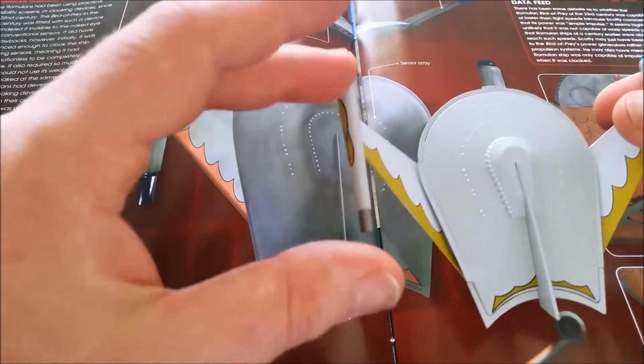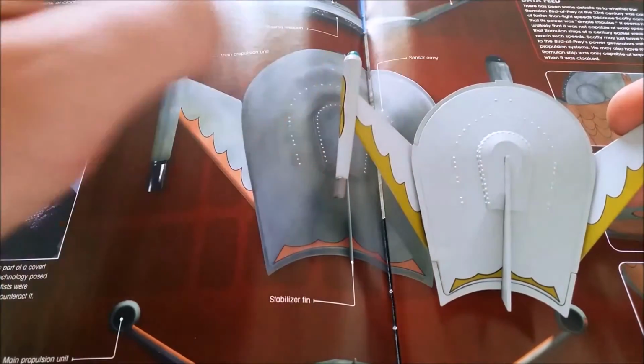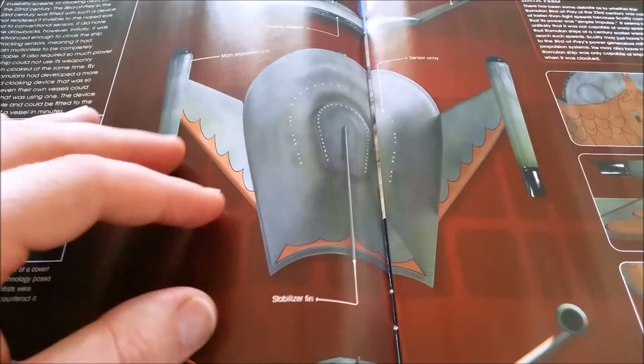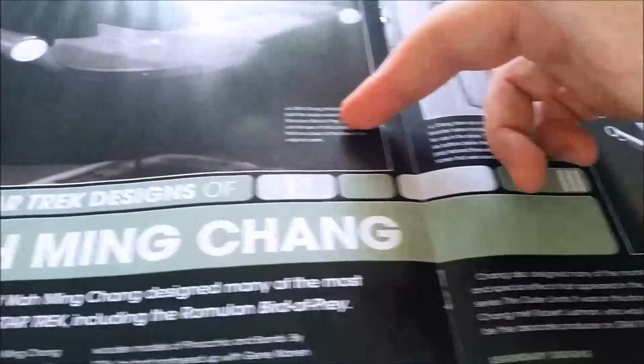Not really. I still think they've done a cracking job on the model, but it does emphasise just where all the join lines are on this picture, and how much of the join that they actually did put into the model. Some nice detailing as well on the bird of prey that's on the bottom. Again, really, really nice bit of detailing done there.